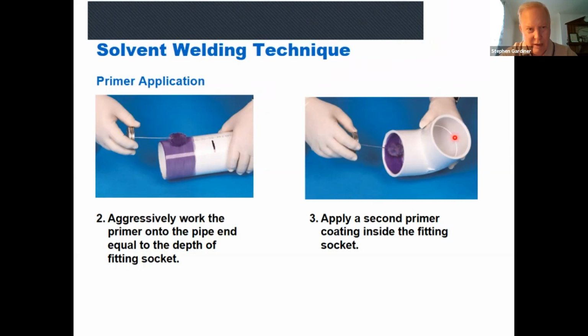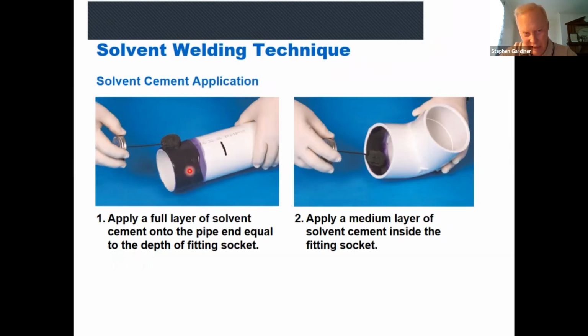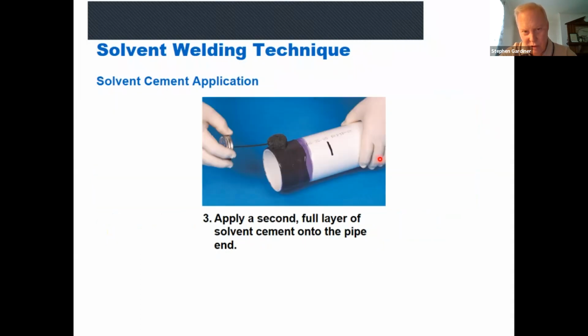And while the primer's wet, now I'm going to put a full coat of cement on the end of the pipe. Again, just like the primer, I want to make sure I've got an even coat all the way around that circumference. Rotate that pipe and keep your elbow up, keep it parallel to the pipe so that dauber head maintains contact. And then once you have full coverage, you're going to go directly to the fitting. Do not redip, just go directly to the fitting and put a complete but thin coat of cement inside that fitting socket. And then redip and put a second full coat of cement on the pipe.